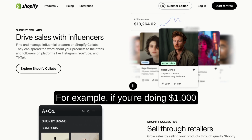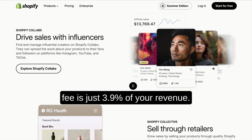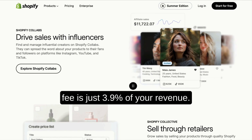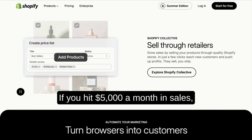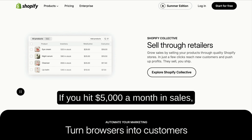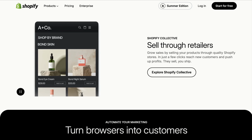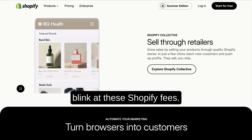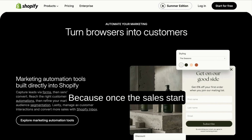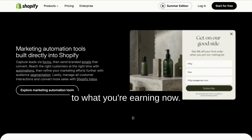For example, if you're doing $1,000 a month in sales, your $39 fee is just 3.9% of your revenue. But as you scale, that percentage keeps shrinking. If you hit $5,000 a month in sales, that $39 fee is less than 1% of your total revenue. That's why most people who are really building stores don't even blink at these Shopify fees. Because once the sales start coming in, that monthly fee is almost irrelevant compared to what you're earning.